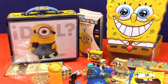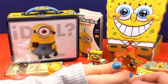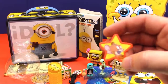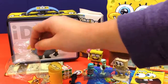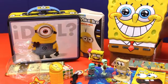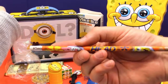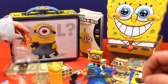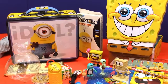What do you have in the minion one now? Oh, I just got a Tom and Jerry ring. Oh, it is a Tom and Jerry ring. I don't know why minions like Tom and Jerry. You know what? Because probably they feel like they got a lot in common with them, don't they? Because minions are always falling and getting hurt. Ooh, I know. We can put the ring. And I've got a SpongeBob pencil. Pretty neat. All right, what do you have in your minion one?